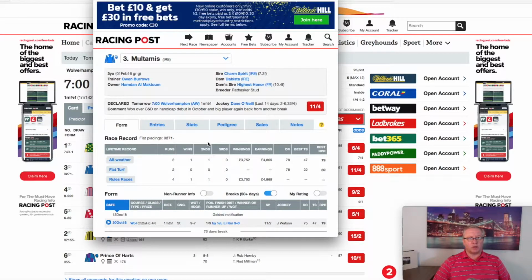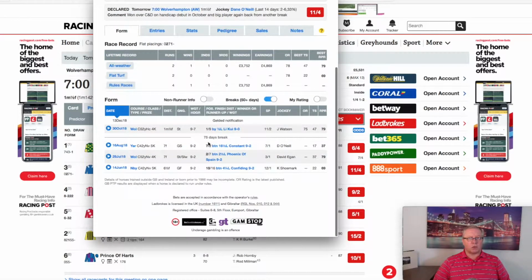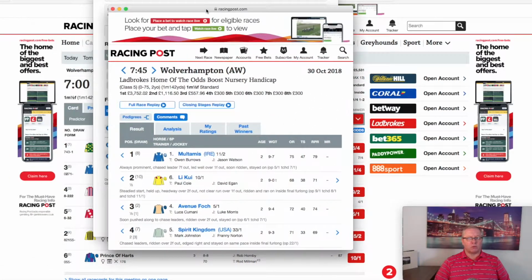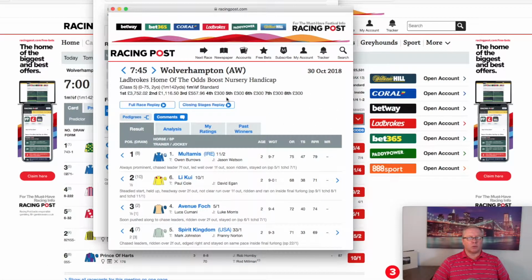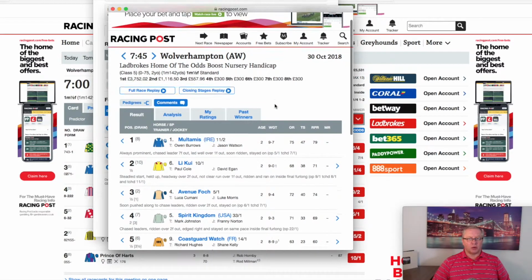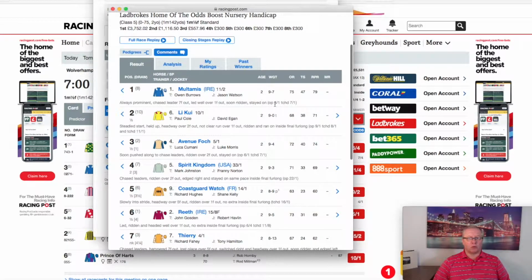And Multamus has had 1 run as well. Well, that was actually its last run. So this is its first run of the season. But its last run was in a class 5 as well, and that was over 1 mile, half a furlong at Wolverhampton. So it's been the distance and it's run at the same course tomorrow.